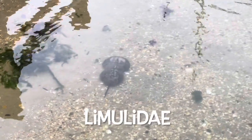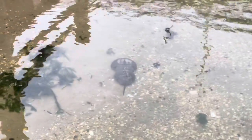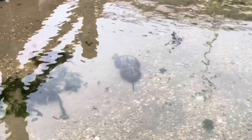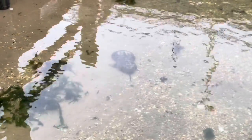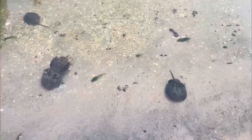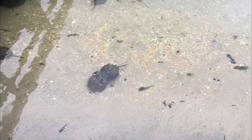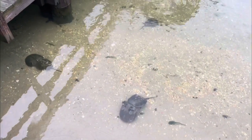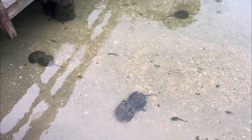And the horseshoe crabs are amazing because they really do date back to prehistoric times. They are like a living fossil, and their blue blood is studied by scientists around the world looking for possible cures for all kinds of ailments that human beings suffer. So you gotta respect these animals. They've been around for millions of years, and I always love seeing them in their natural habitat.